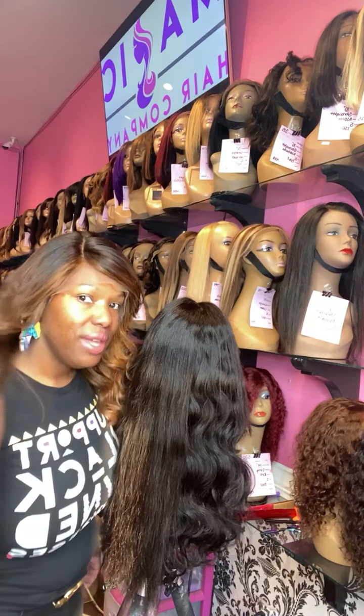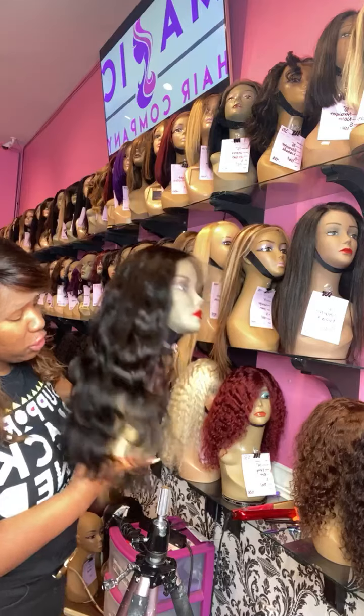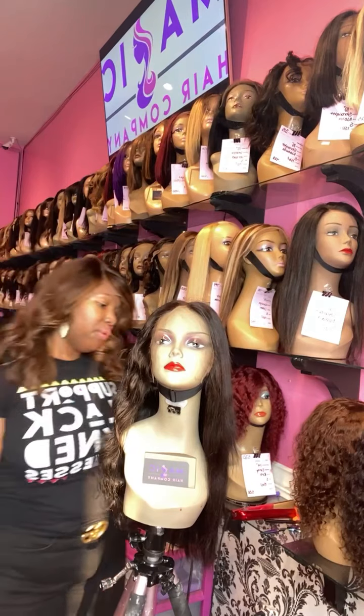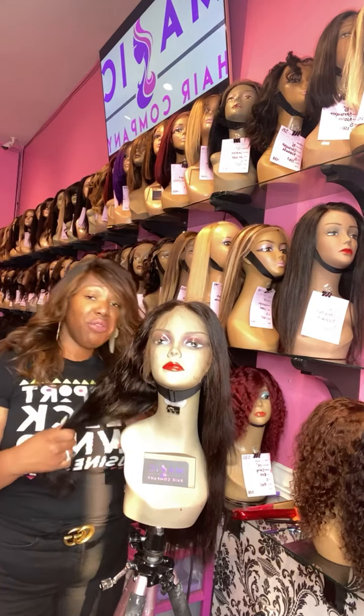We also do custom color here in store, as you can see from this wig that I have on and many of the wigs behind me. We do styling in store. If you want bangs, if you want layers, we are the company for you. We can really custom make you a wig. So whether you're suffering from hair loss or you just want a new look, we here at Magic Hair Company will definitely take care of you and get you in a beautiful new wig. So stay tuned today while I style this side of this 16-inch wavy wig here.